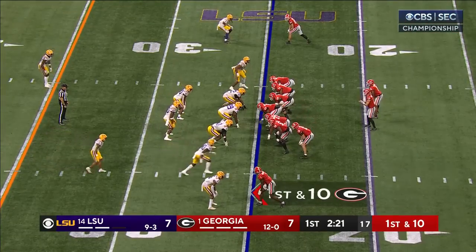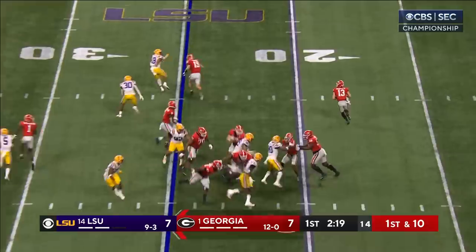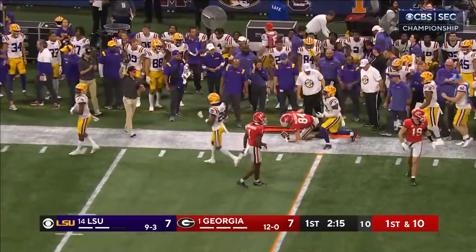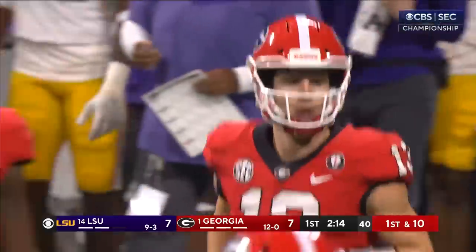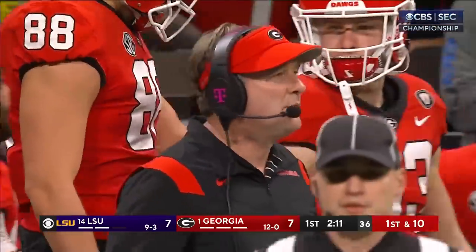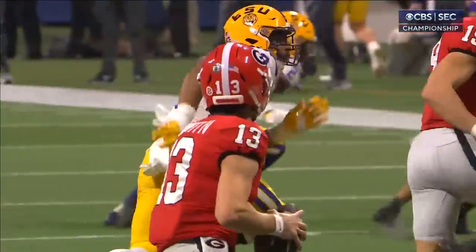Brock Bowers in motion and now settles in. A blitz off the corner. Bennett runs the other way, away from it, and throws a strike for a first down. And it's Ladd McConkey, a pickup of 11. They'll move the sticks.